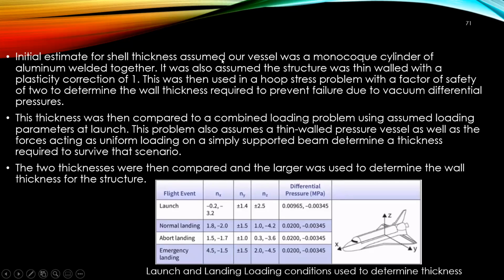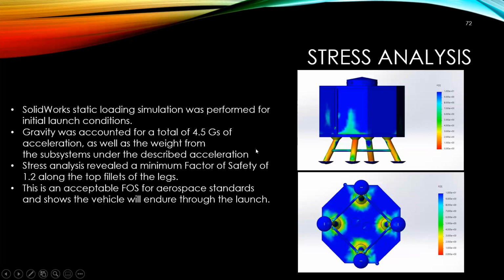We then looked at the same craft under launch conditions, where we used a combined loading problem that assumed 2 connections on the top and bottom of the craft and looked at it as a uniform loading problem on a simply supported beam. We then compared the 2 thicknesses to determine our wall thickness for the full structure. And then we looked at our structure itself and performed a structural analysis of it, which was performed by Roll. So I performed a stress analysis under launch conditions.